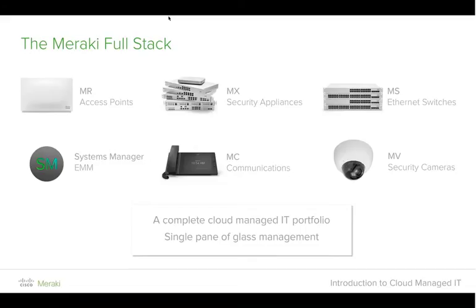From there, we got into the MX Security Appliances, which is a lot of what we looked at today. The MS Switches, which we saw some of as well. Systems Manager, which is our mobility management. You may have heard it called an MDM or an EMM product to manage mobile devices, laptops, etc. Our MC IP phones, and the MV Security Camera, which is brand new.